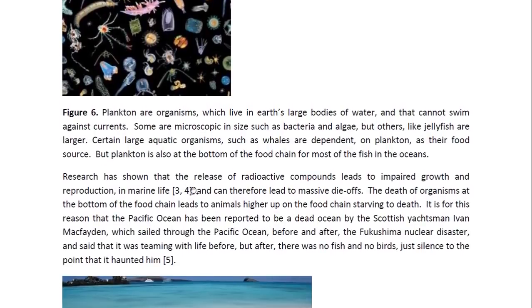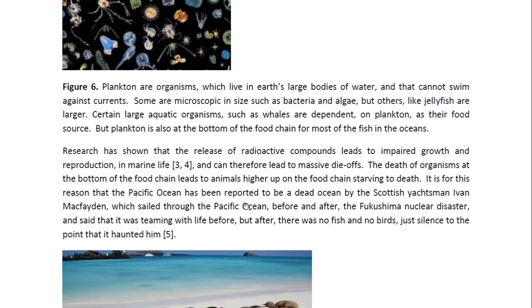And research has shown that the release of radioactive compounds leads to impaired growth and reproduction in marine life. And this can lead to massive die-offs as a result, because the death of organisms at the bottom of the food chain leads to animals higher up on the food chain starving to death. And it's probably for this reason that the Pacific Ocean has been reported to be a dead ocean.